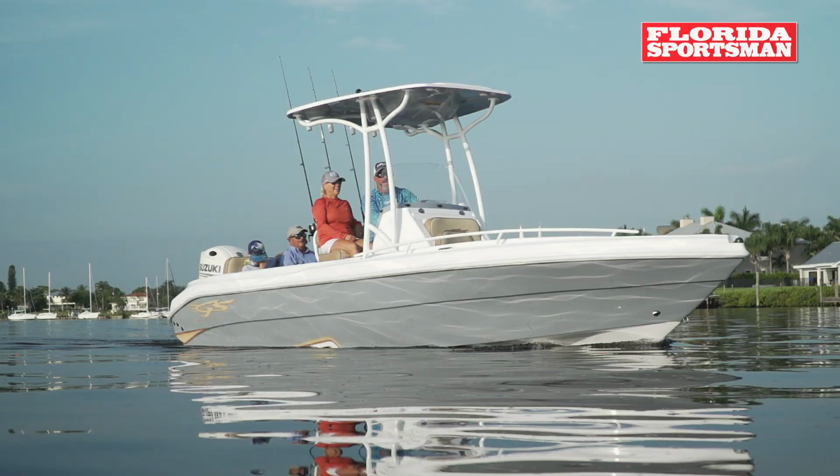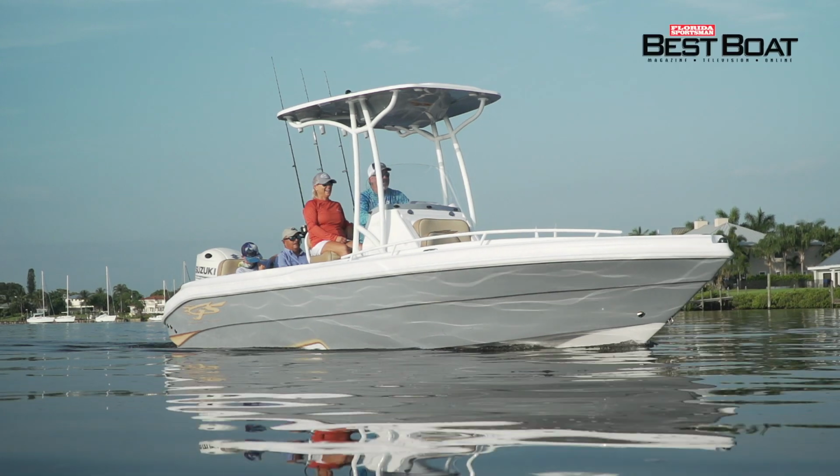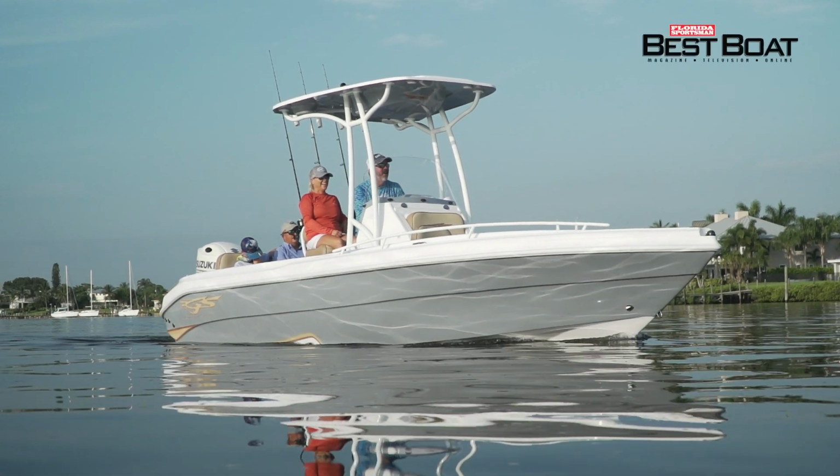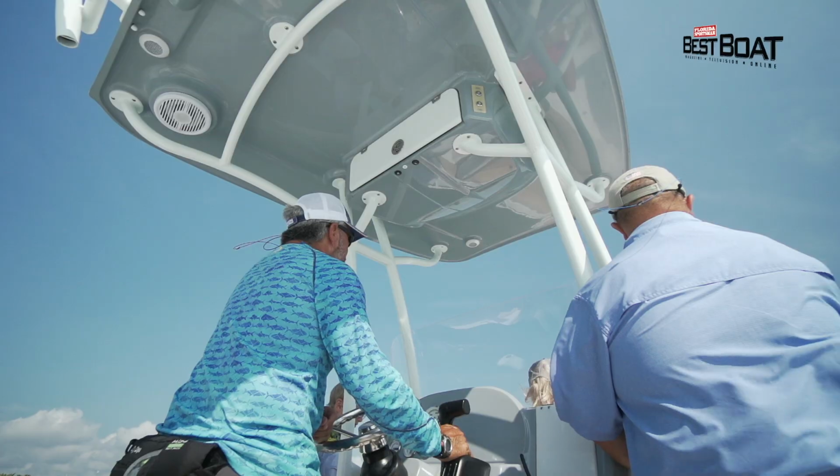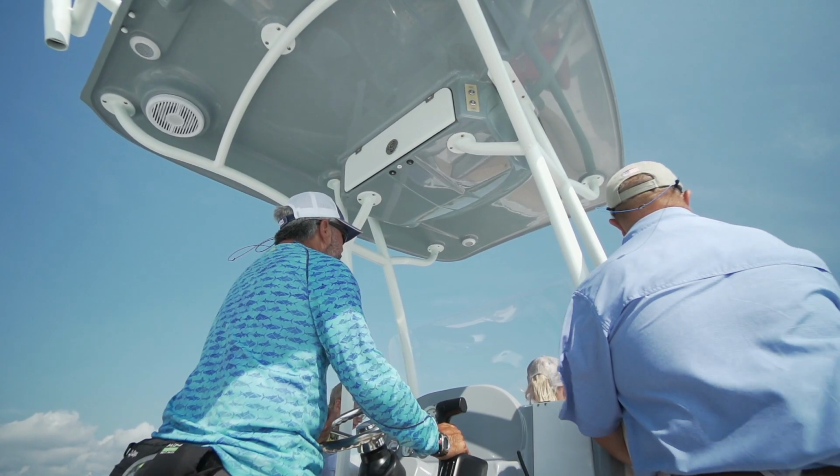Now, like all the Glasstreams available, this boat comes in a lot of custom color options, and there's a lot of ways you can personalize this boat to make it yours. If you're looking for a boat to enjoy lifestyle boating with a little bit of sports mixed in, this is definitely one worth taking a look at.